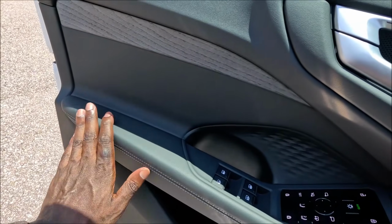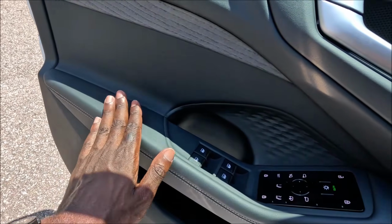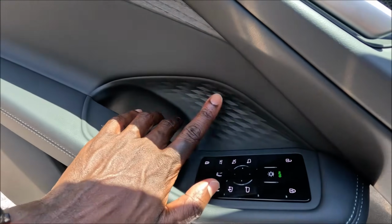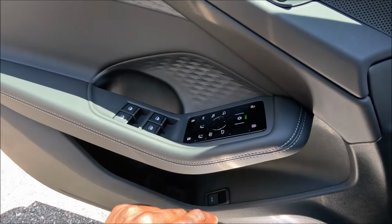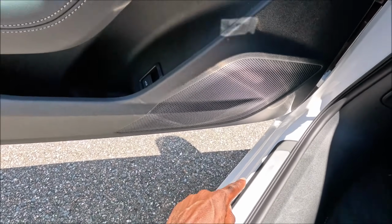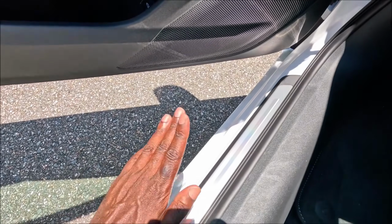All right, where the door cards go into the armrest, all soft touches. All right, you guys will also see the stitching throughout the armrest, and you guys will see that diamond pattern when it comes to our insert there with, we'll talk about that in just a moment, window controls, trunk release, and our speaker grill right there with the aluminum side sill here as well, all standard.